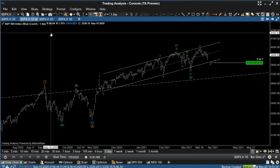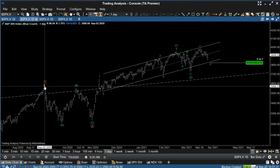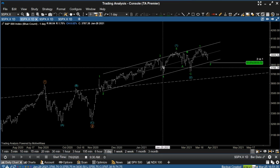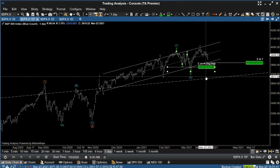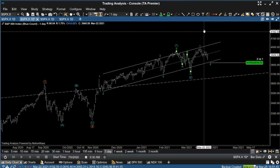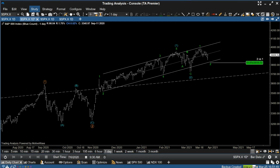So what I've got here for you guys is a chart of the S&P 500. We're looking at essentially the move from September of last year in through October as a three-wave correction. We see the move into February 16th as a completed five-wave advance. We had an ABC pretty much measured move pullback into the March 5th low, and then we once again rallied in an impulsive five-wave fashion.